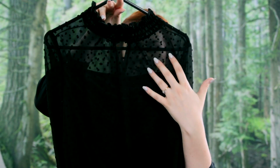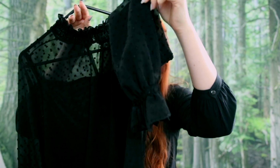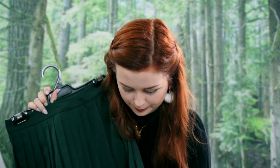But in short, here is the first one. It is a little sheer blousey with a fun frilly collar and little frilly sleeves. I like it because it gives me kind of Victorian vibes, but also being very wearable. Yes. This is me trying to sound like I know anything about fashion. I don't. Oh, there's a moth hiding in the pleats. I look after my things.